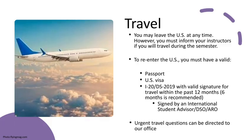We do recommend 6 months here at University of Central Missouri. This I-20 or DS-2019 must be signed by your International Student Advisor, DSO, or ARO. Urgent travel questions can be directed to our office.